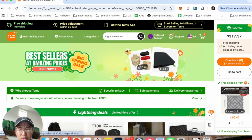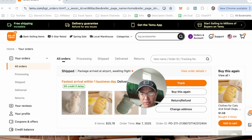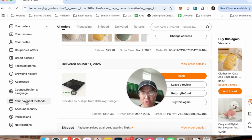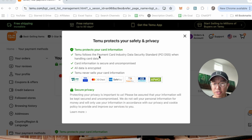But the way to actually do this is that first let's actually start off with Temu, and then I'll be going over my experience with Temu as well. So first thing that we have is the payment methods with Temu. If you go into your payment methods, Temu actually uses safe protection features when it comes to protecting your credit card information. So as you can see, all your data is encrypted, it's secured, and it's uncompromised. They also follow the payment card industry data security standards, or PCI DSS, when handling card data. So I've had no problems inputting my payment information onto Temu, and everything has just been fine.